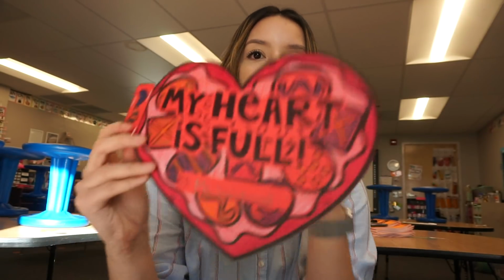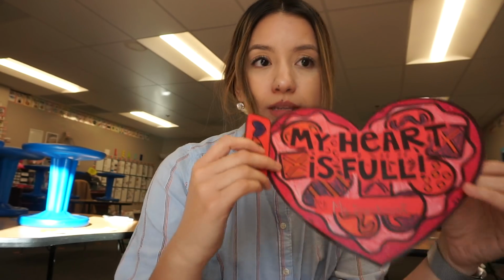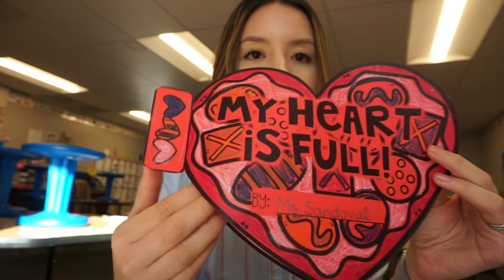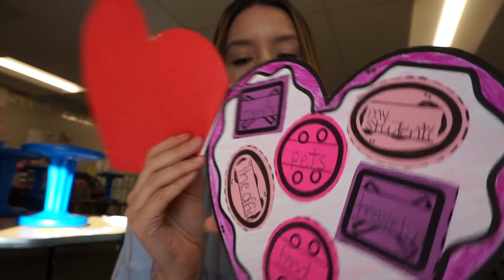So today we worked on this craft that I do pretty much every year. Same craft, but a different version. Usually I just do a writing piece in a little heart. This time I did a craft and a writing piece. So this is a craft and it just says my heart is full. It's supposed to be a box of chocolates, and then inside you have chocolates and things that your heart is full with. So my example has family, pets, my students, traveling, food, and the office.